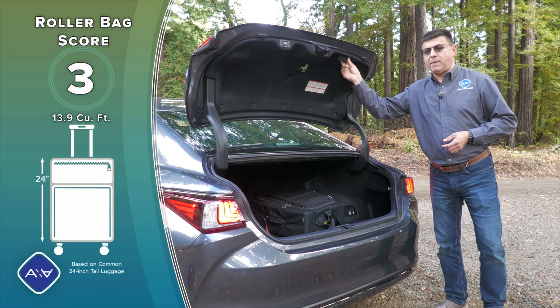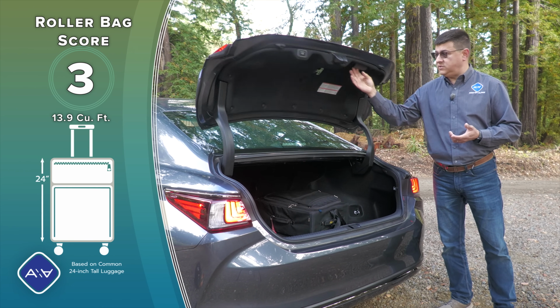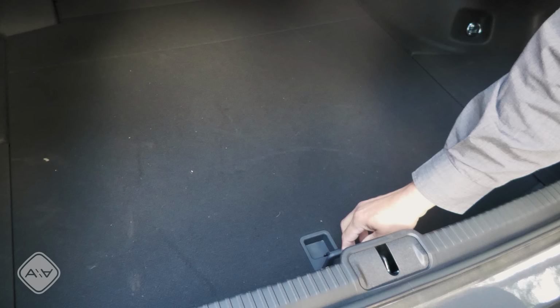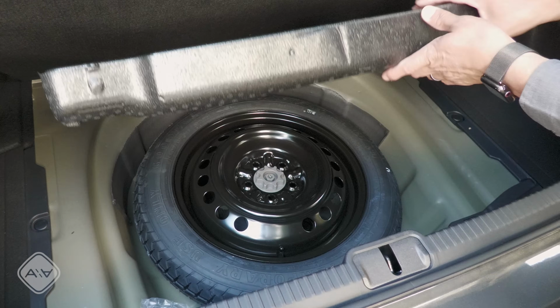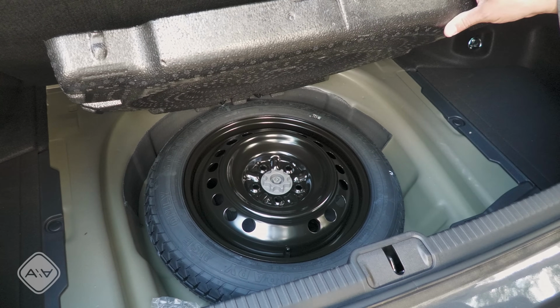Now, one nice touch with this power trunk lid design is that I can open and close it freely like this manually if I wanted to by grabbing on that handle, or I could hit the button and close the trunk lid that way. The spare tire is certainly one of the reasons that this cargo area is slightly smaller than some of the competition that doesn't have a spare at all, because if you were to remove this temporary spare, you'd gain a few extra cubic feet.